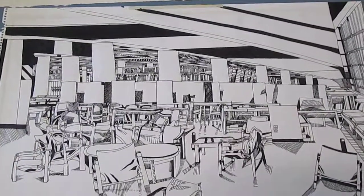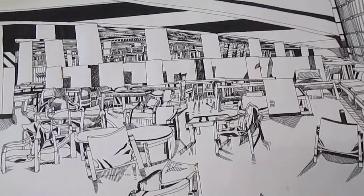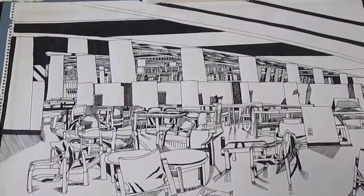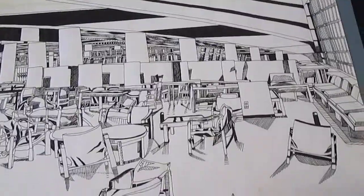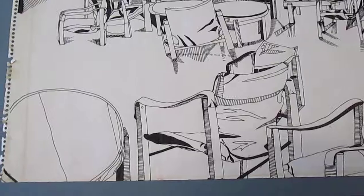This is the drawing I did in rapidograph ink, freehand, seated at a table in a reading lounge at Morris Library, the undergrad library at Southern Illinois University at Carbondale. It's 18 by 24 inches. It had been framed for many years, owned by my parents.